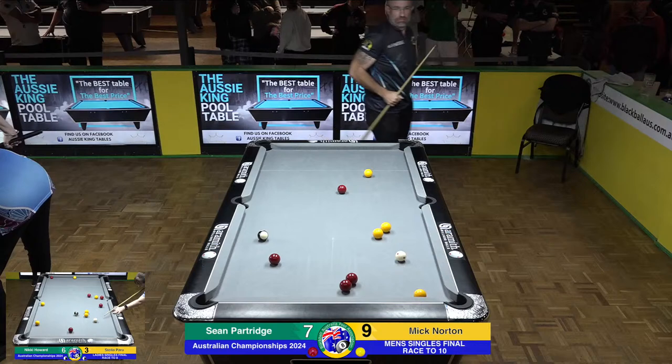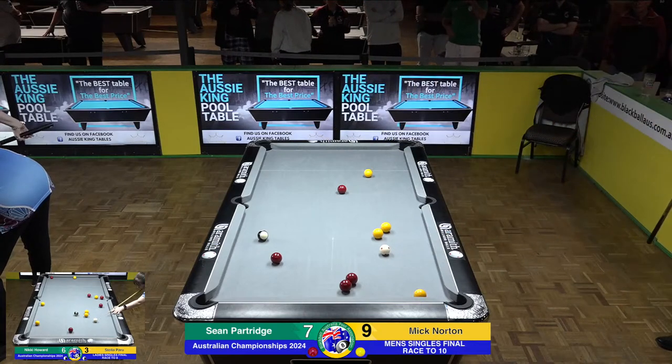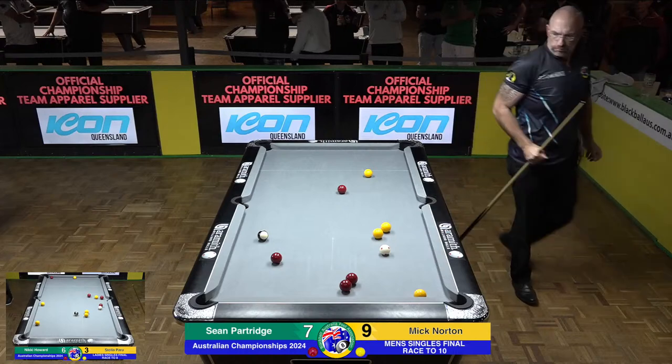Oh, he's trying to move that yellow to the right-hand side. There's a lot of moving parts there. Certainly not out of his skill range, but a little bit more pressure at this stage of the game.